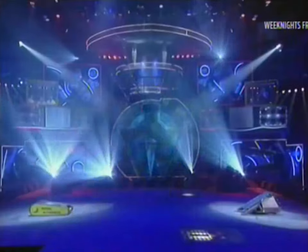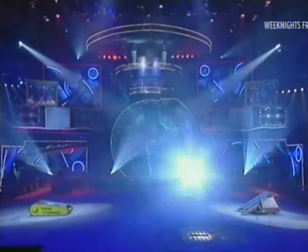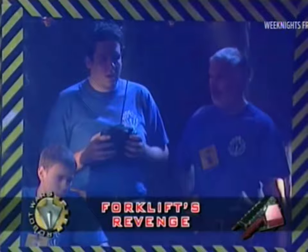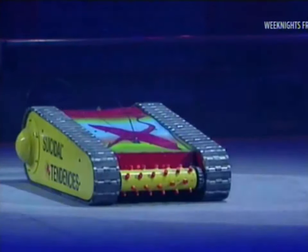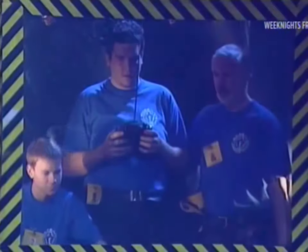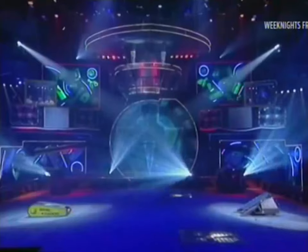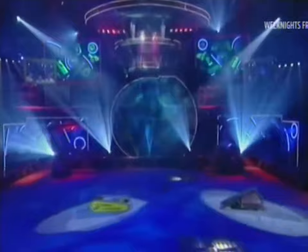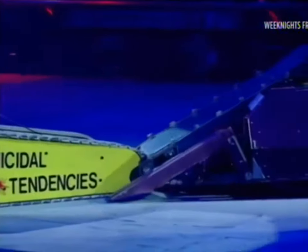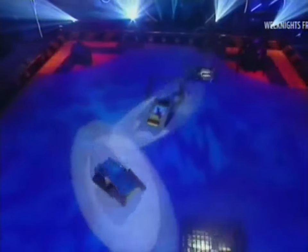Robot ears, stand by. Forklift's Revenge, a family team, John Benton, Bob Benton and Andrew Shorter. And Suicidal Tendencies with Andrew Jeffrey, Martin Jeffrey, his brother and Charles Binns. 3, 2, 1, activate. Suicidal Tendencies making the first manoeuvre, then dodging back. There the tooth chain drive on Forklift's Revenge, and those two mighty forks as well.